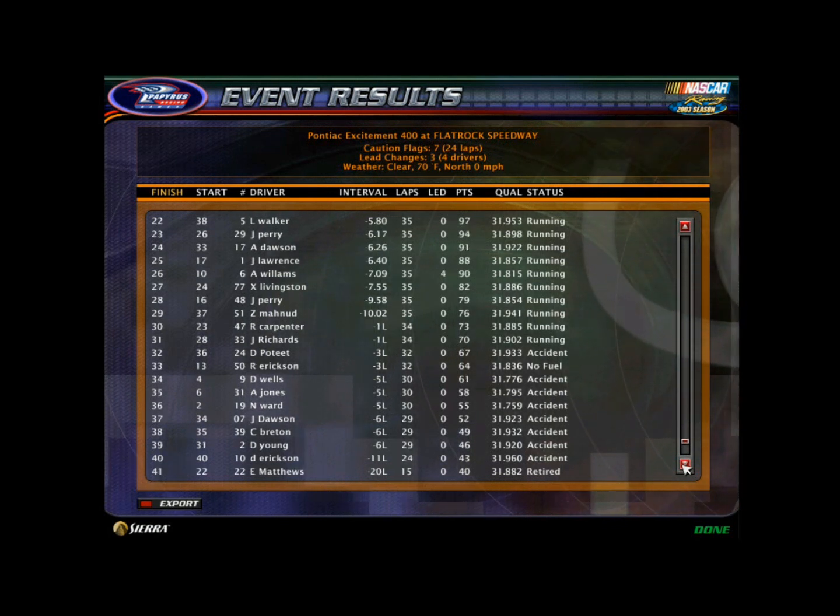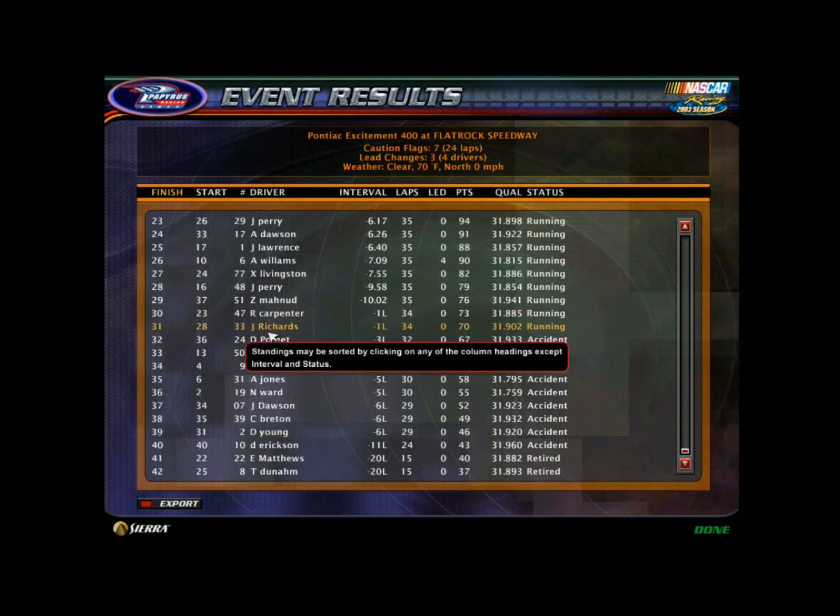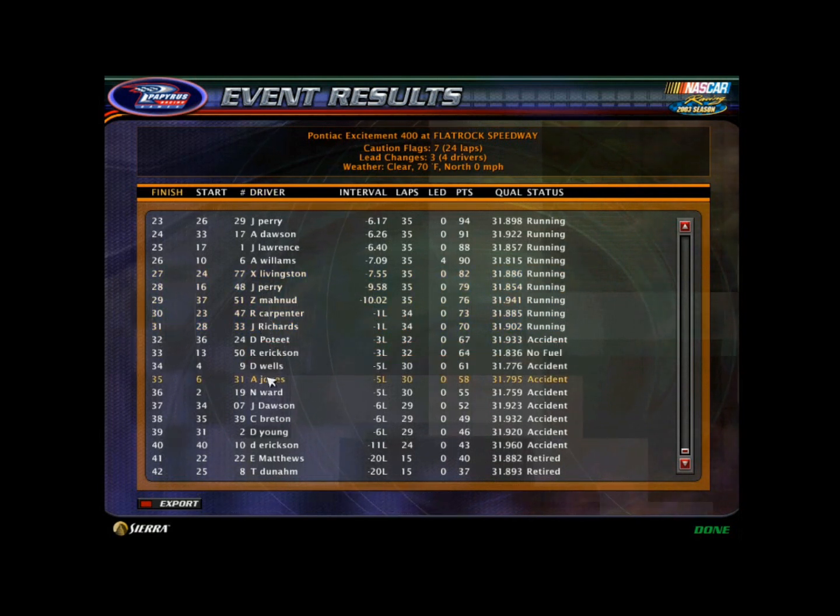Zohar Mena finishing 29th. Randy Carpenter 30th. Not a very great day for these guys today. And they were up in the front. And Jack Richards, he was up there. He got wrecked out a little bit early.